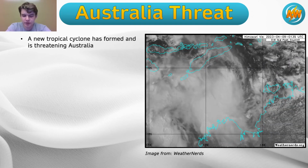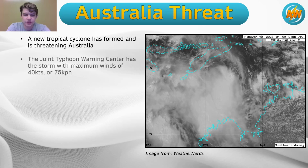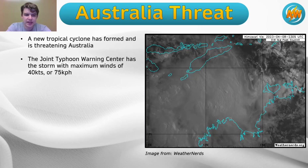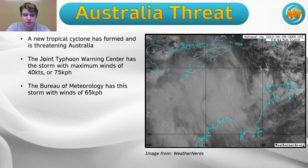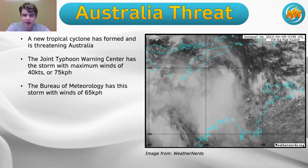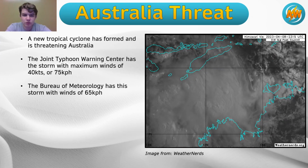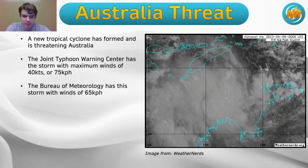This is a brand new tropical cyclone, and again, if you're in northwestern Australia in particular, this is of concern to you. The Joint Typhoon Warning Center currently has this storm with maximum winds of 40 knots or 75 kilometers per hour, and the Bureau of Meteorology currently has this storm with winds of 65 kilometers per hour. So not a huge difference between the two agencies, although the Joint Typhoon Warning Center has this as a tropical storm, the Bureau of Meteorology has this as a tropical low.